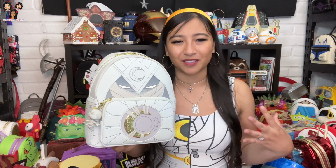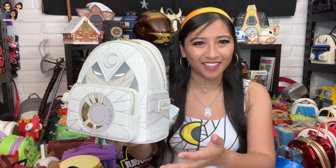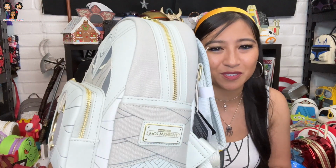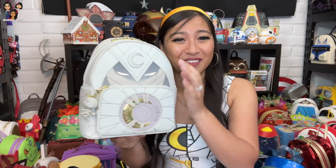But I know there's arguments about the coloring, and maybe people didn't like the texture on it too, which again, I think it looks like what he's supposed to be, so I was expecting all of the canvassing stuff on here. Anyways, amazing, you guys. I'm so excited that I was able to grab one of these, and part of the reason was this drop.